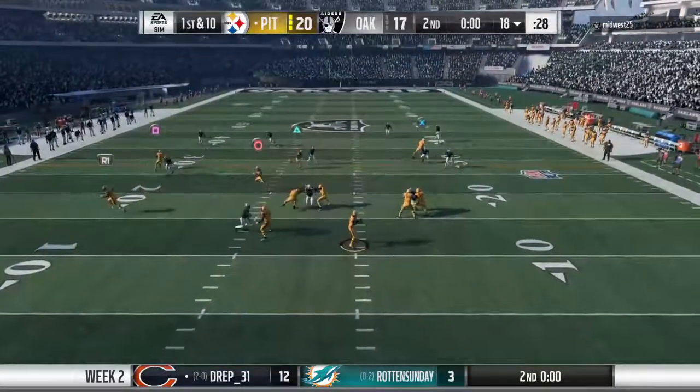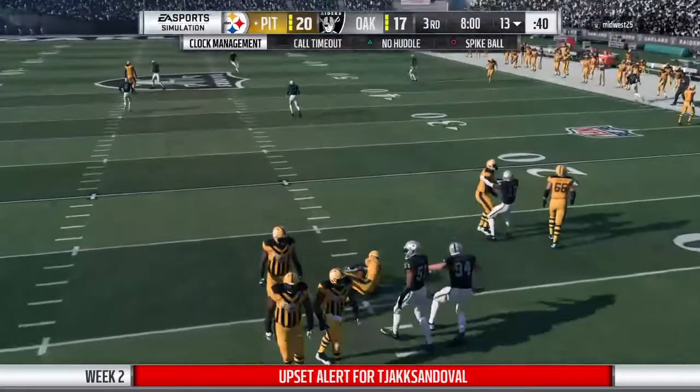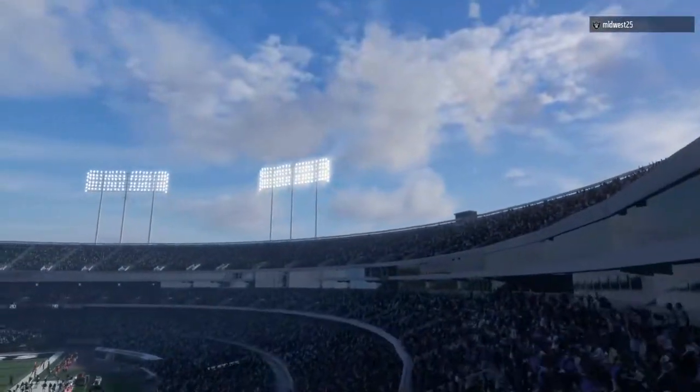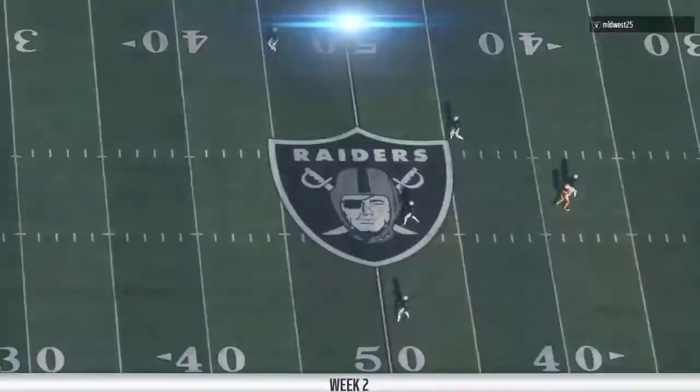Final play of the half. It's Ryan, and he's going to go down. Couldn't get a throw off with the pressure. Maybe that was for the best, as that brings us to the end of this first half of play.